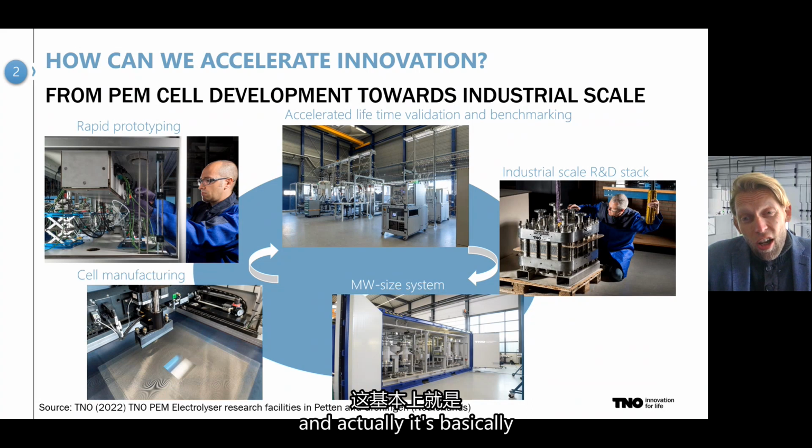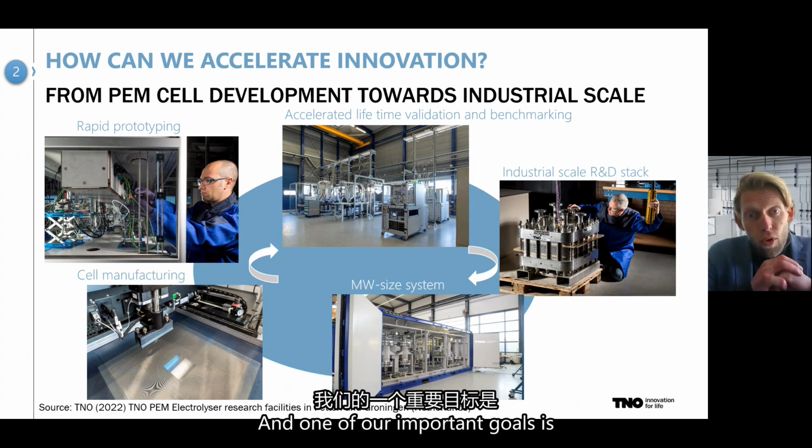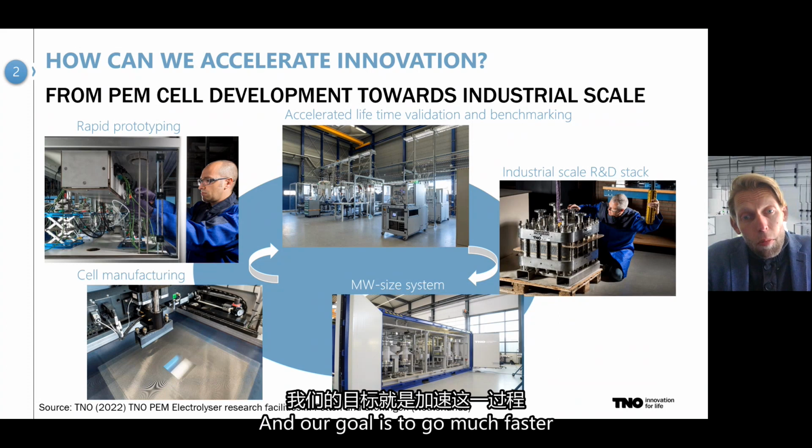And actually, it's basically the last step before this technology can go to the market. And one of our important goals is that this route typically takes 7 years to go from the lab towards industrial application. And our goal is to go much faster.